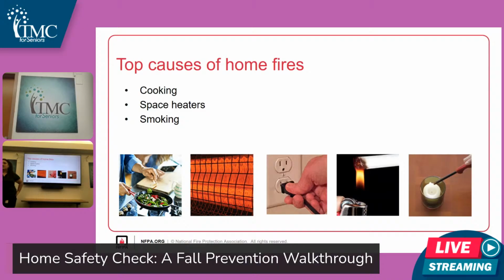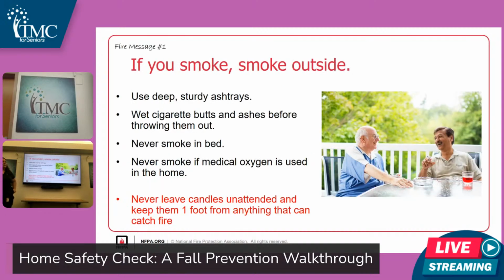And then candles. A lot of these senior centers around town now don't allow candles to be burned in your senior homes. So I'll just quickly go over, if you smoke, you need to smoke outside, and have a nice deep ashtray that you can wet your butts in, because we have a lot of fires by people thinking their butts are not hot. And then they dump those in the trash can, and then trash cans start on fire.